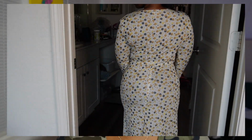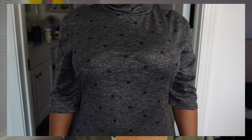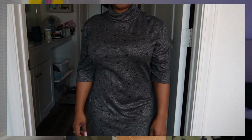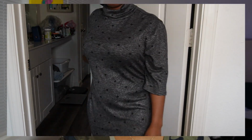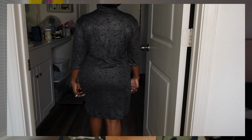The next dress was McCall 7999. Now, I love a good sweater knit dress, and this is view A. I made it in a size large, and I probably could have also sized down in this one, but the fabric here is a knit fabric. It didn't have a whole lot of stretch, but it did have some stretch. So for this one, I think it was okay, the size I made, but if the fabric was any stretchier, I probably would have needed to size down.